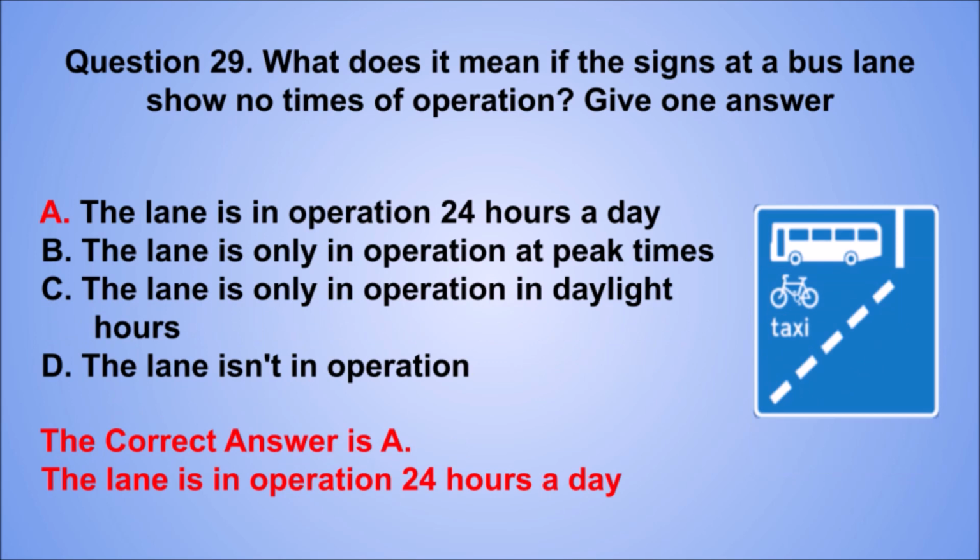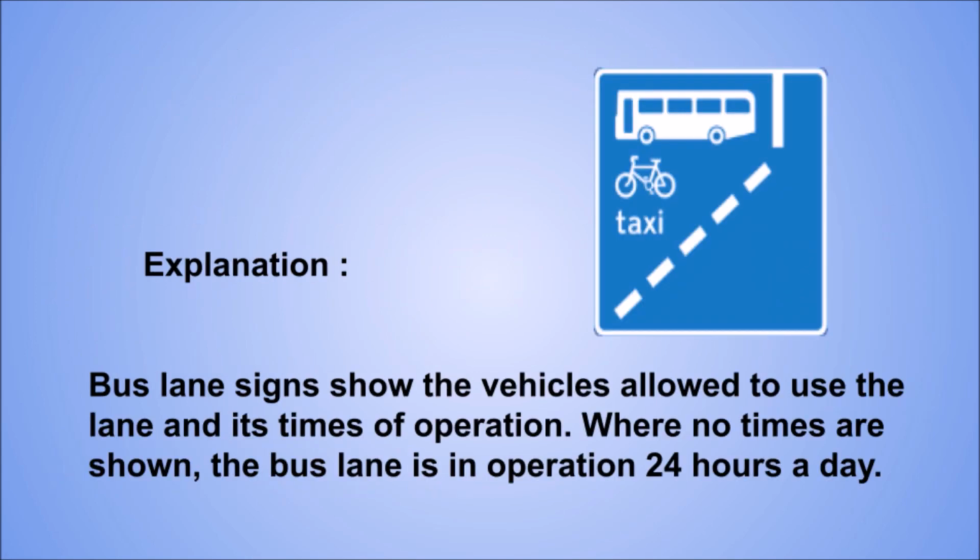The lane is in operation 24 hours a day. Explanation: bus lane signs show the vehicles allowed to use the lane and its times of operation. Where no times are shown, the bus lane is in operation 24 hours a day.